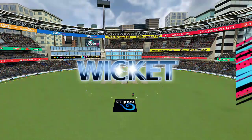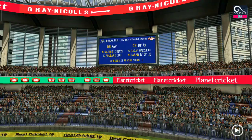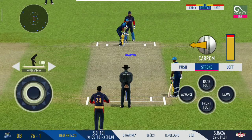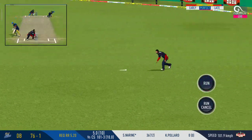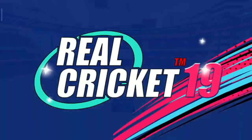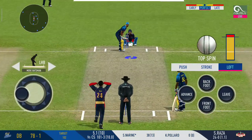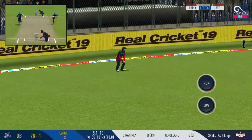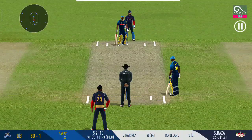Taking the long walk back to the pavilion. Bowler has got a fielder at deep extra cover. Batsman should be able to run to there. The bowler bowling from his favorite end. Nicely played. They can get two here. Top class by both the batsmen.